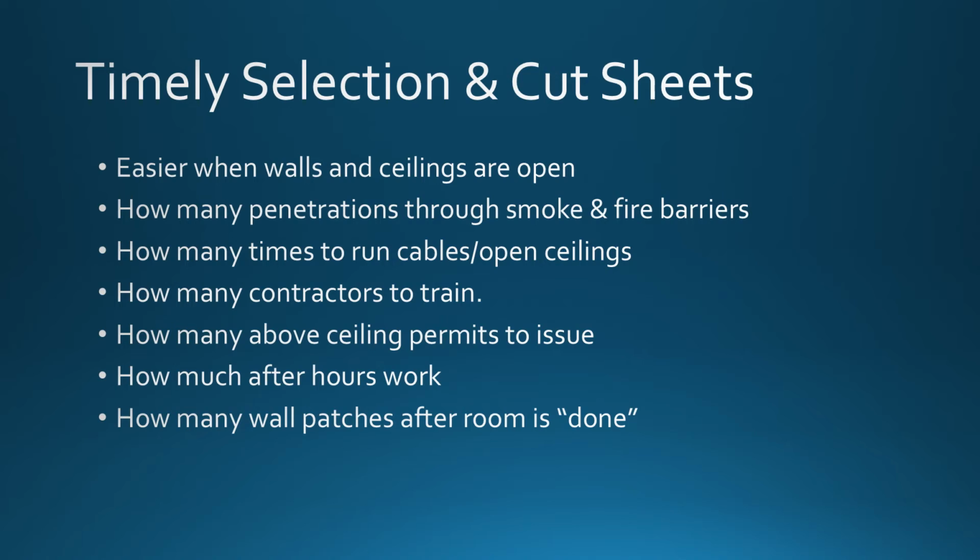And then again, most of this work has to take place after hours. So the more folks come in at different times, unsynchronized or uncoordinated, you're going to have multiple people coming in after hours, which is going to cause your department to possibly have to mobilize supervision and security and others as the work takes place. And again, how many wall patches after the room is done?